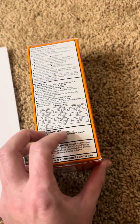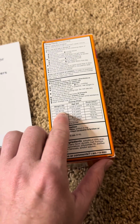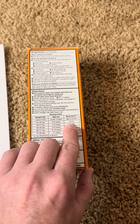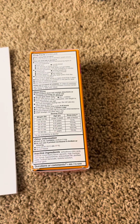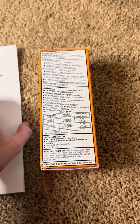And let's say I have a 3-year-old who is sick and she weighs 35 pounds. So this is telling me I need to give her 5 milliliters of this product. But maybe her fever is really high, and that 5 milliliters doesn't seem to be cutting it. Well, I might know exactly why.